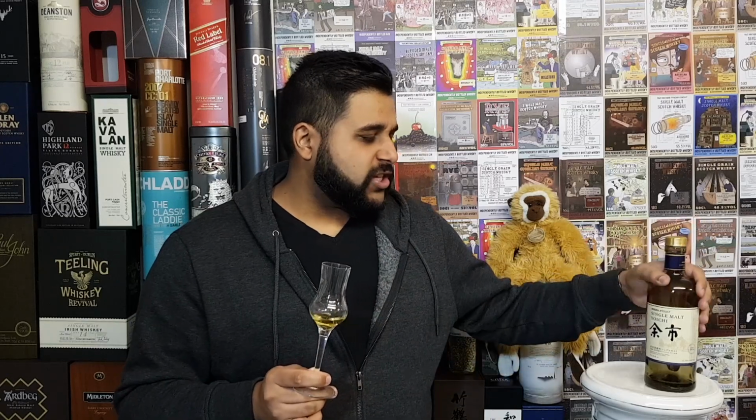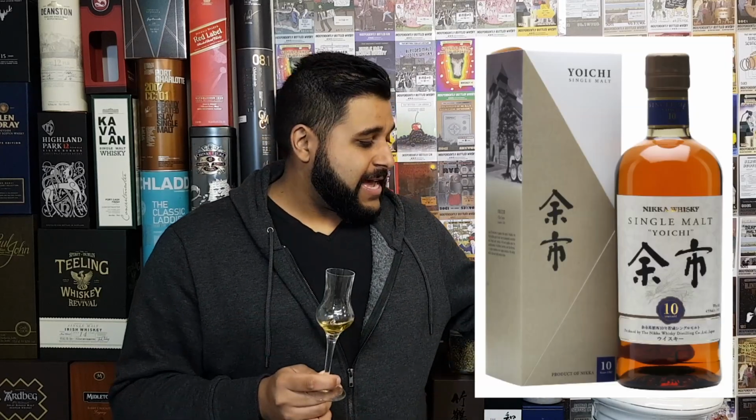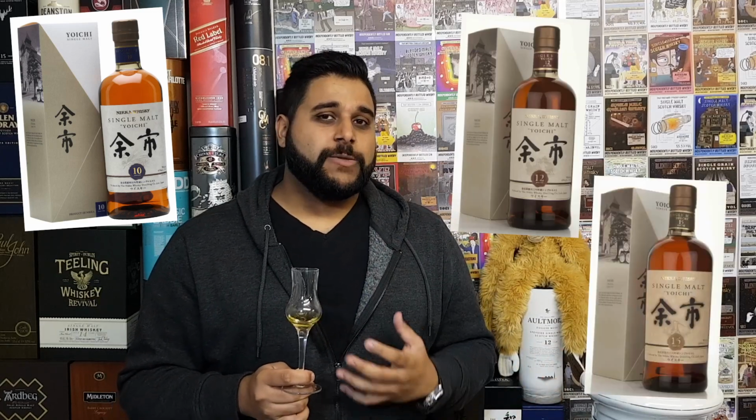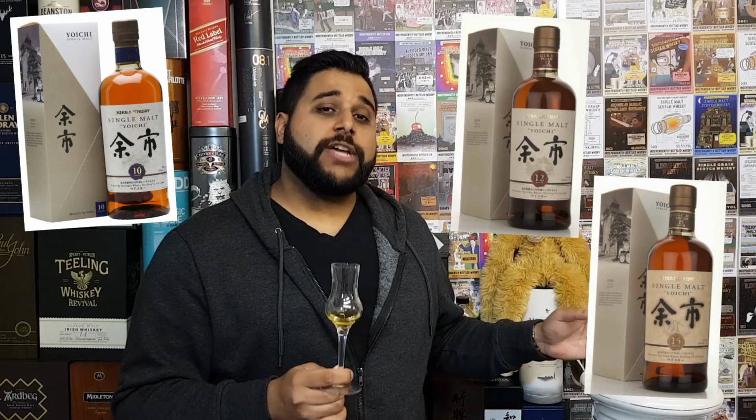It is bottled at 45%. Just a few days ago, I tried the 10-year-old, thanks to a very good friend of mine who had one lying around. But this at the minute is a no-age statement whiskey. They used to have a 10 and a 12, but because of demand and supply, they're not able to produce the age statements now, as it would put a lot of pressure on them. So they produce no-age statement whiskies.